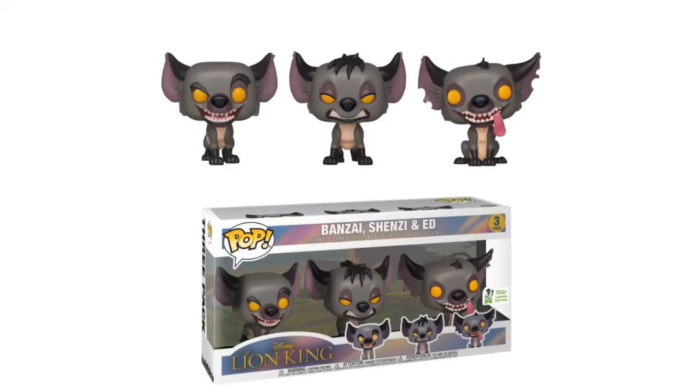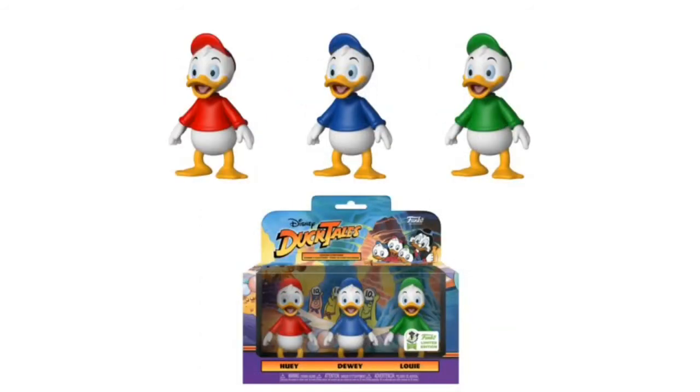For some Disney, we have a 3-pack of Shenzi, Banzai, and Ed from The Lion King that will be shared with Amazon. An action figure 3-pack of Huey, Dewey, and Louie from DuckTales that will be shared with Target. And finally, Void from Incredibles 2 that will be shared with Walmart.